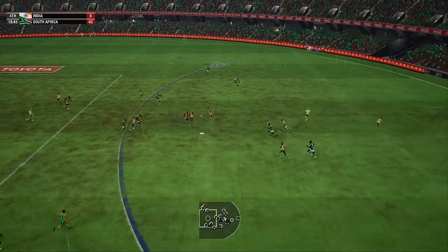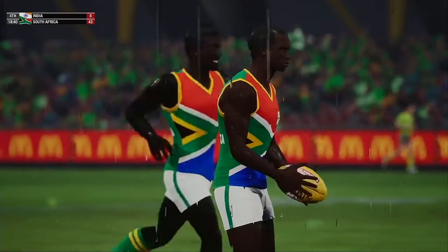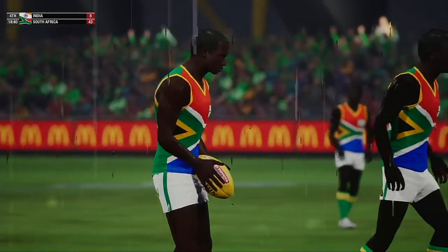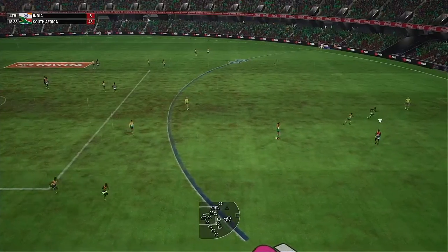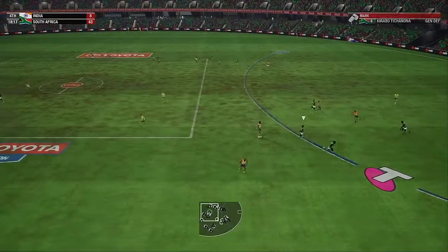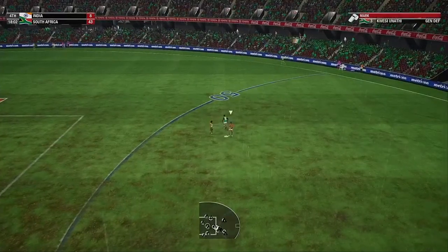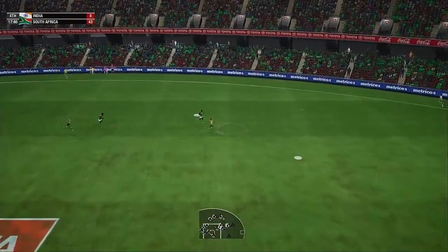Chips it towards half forward. Picks up the loose ball. High contact. Uses it across half back. Finds this and marks well. Looks up with a kick. Finds a target. Channels a long kick.